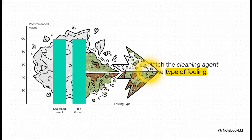So what are you supposed to use? Well, it all depends on the type of fouling you're dealing with. For mineral scale and sediment, you need a mild acid, something like citric or phosphoric acid. But for biological growth and slime, you'll need an alkaline cleaner like sodium hydroxide. It's all about matching the medicine to the specific ailment.